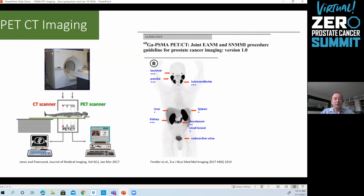So PET-CT imaging, what is PET-CT imaging? This is a PET-CT scanner. It's essentially a big detector of radioactivity, and it's attached to the CT to form a PET-CT scanner. So when we inject the PSMA agent, we are detecting the activity, and this is an image of a patient. And that shows the normal distribution of the PSMA.